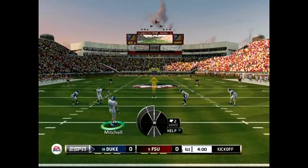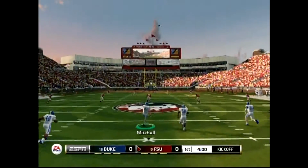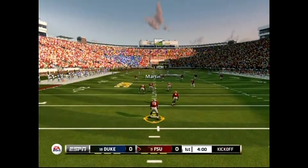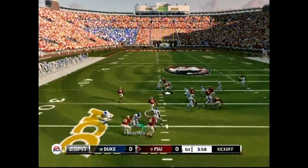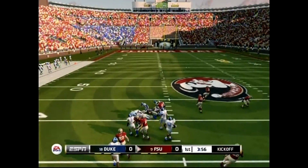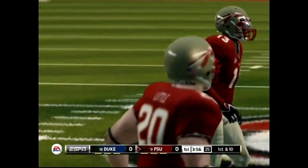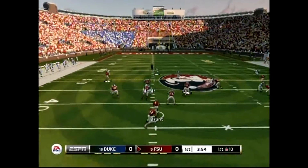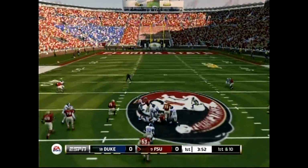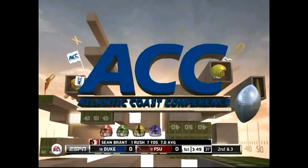Set, and he looks ready to kick this one deep to open up the ball game. Here we go, folks. That kickoff way up in the air. He'll return this one from the 7. Oh, it's the kicker who comes up with a tackle. Nice run there. Brandt gained 7 yards on that play.